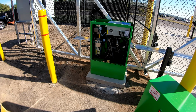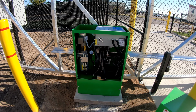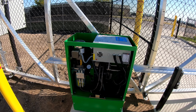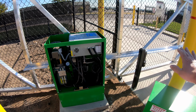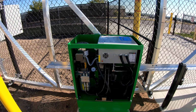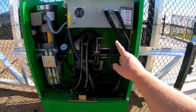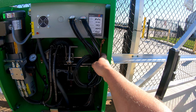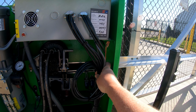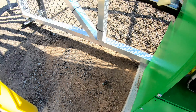So taking a look at our gate operator, we've got the HySecurity SlideDriver 50VF 2-3. It moves 2 or 3 feet per second, and that's programmable. You can see how clean we've got everything in here. We've got a little service loop, and a real ground cable going to an 8-foot ground rod.